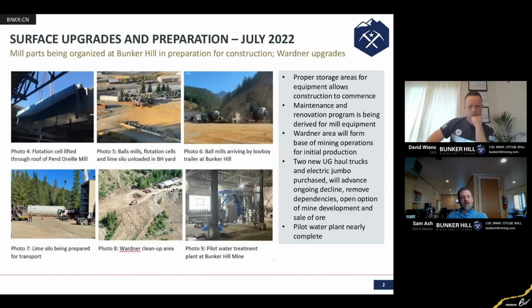Here at site, we've continued to work at preparing the site infrastructure. The work at the Bunker Hill side is largely complete, and we've been utilizing that for storage and staging of the Pend Oreille mill equipment. You can see in some of the pictures that the equipment is starting to arrive, and our focus at site preparation has really transitioned and begun to look at the Wardner yard, which is where the Russell portal and our primary access to the mine is located.